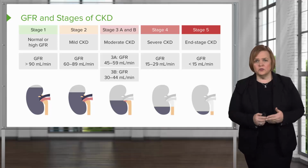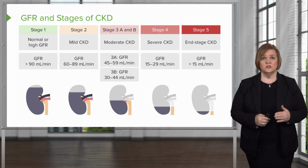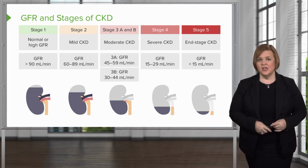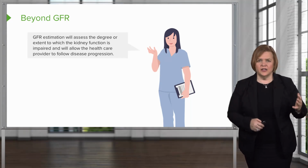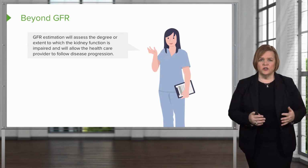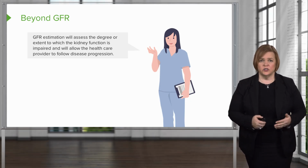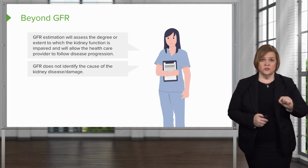So, major takeaway points from this slide. We look at stages of chronic kidney disease from stage one to stage five. The higher the number, the lower the GFR. That's the main concept we want you to take away from this. Now, beyond GFR, remember it's an estimate of to what degree and extent the kidney function is impaired, and it'll help us know what we should do as we're following the progression of the disease. The GFR doesn't tell us how the kidneys were damaged or why. It just tells us, here's how the kidneys are functioning.